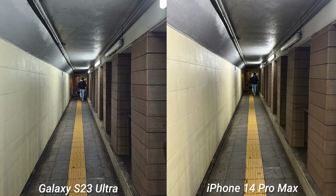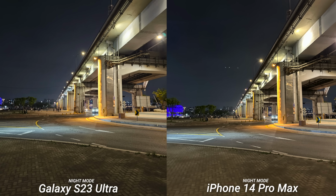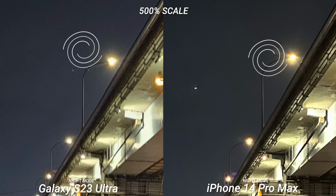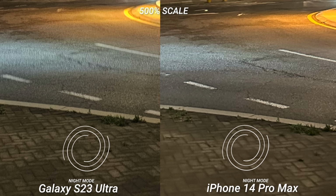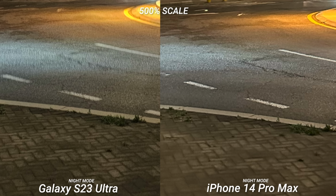Take a look here on the ground. Same thing, so this was looking very promising. Again, there is more noise in the sky and the noise reduction is better on the iPhone, but I was glad to see this improvement happen. But there's a caveat here.